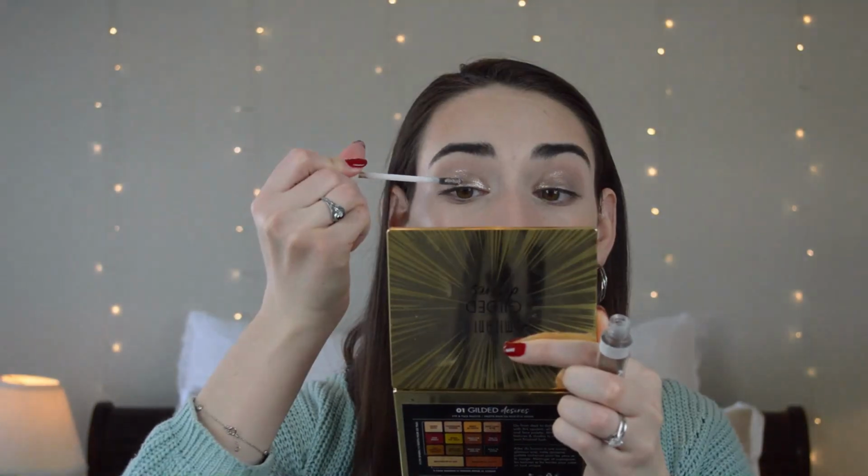Wow, that is so pretty. And these remind me so much of the Stila Magnificent Metal eyeshadows, but for like, what? A quarter of the price? A third? I'm not 100% sure, but these are awesome. I wonder if I can layer. Let's see. You totally can, and you can build up the coverage. That's awesome. Next step, we're going to go in with this eyeliner, which could ruin the whole look if it is terrible.